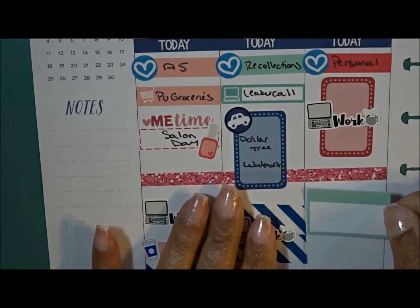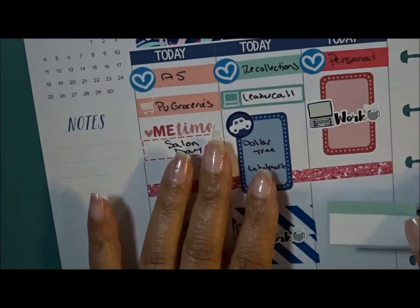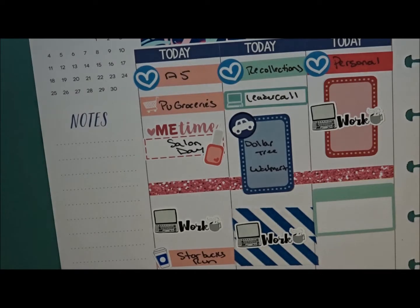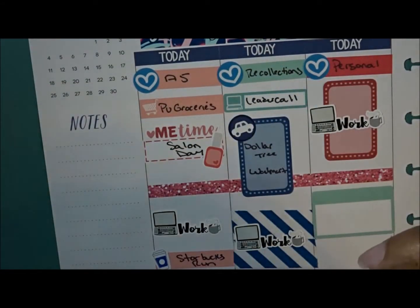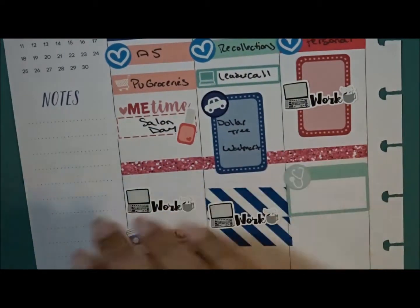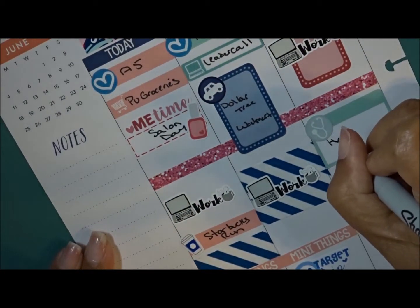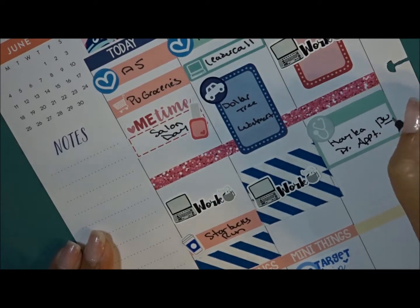Does that go like that? Does it go like that? Or does it go like that? Okay, I'm just going to put it like this. Okay, and then on that one sheet from Planner Ask, I did see that she had a doctor's icon, so I am going to use that. And I forgot to add something, but I'll add that in later. Okay, so Haley had a doctor's appointment, and that was at 1:30.